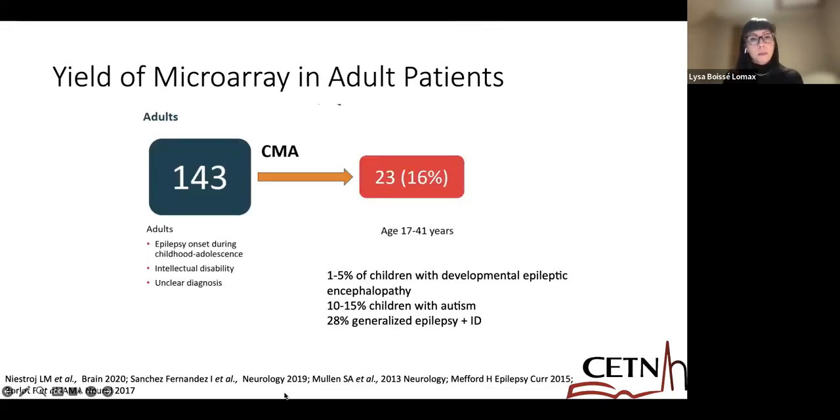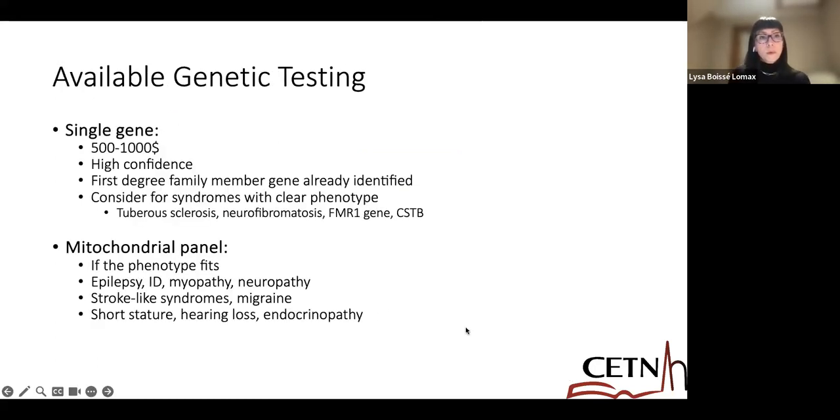We know that, for example, a CMA can yield, depending on the studies you read, between 10 and 16%, especially in patients with intellectual disability and/or autism with epilepsy. And especially if it's generalized epilepsy, about a third of patients can have an underlying copy number variant as a cause of their epilepsy. We can also do single gene testing. I have to admit, I very rarely do this. I feel like either the panel or the whole exome is the Costco variant: you get more bang for your buck if you test more genes. Most underlying syndromes have either one gene causing many syndromes, or one syndrome caused by many genes.